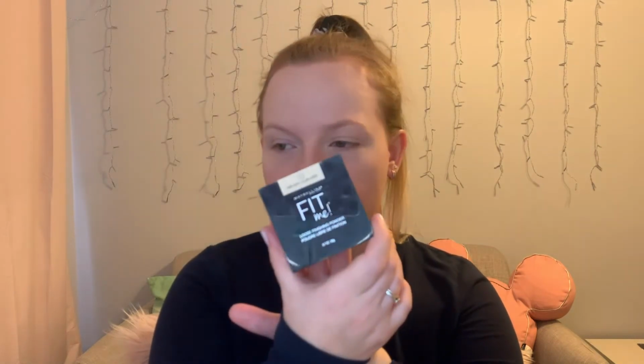So next is powder. Let's see how well this goes. I'm taking the Maybelline Fit Me in the colour Fair Light and taking my Too Faced Teddy Bear Hair brush in the powder brush. We're just gonna tap it into the skin and hopefully that fixes everything.